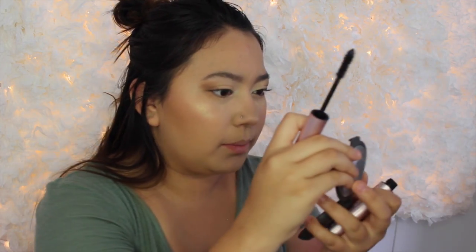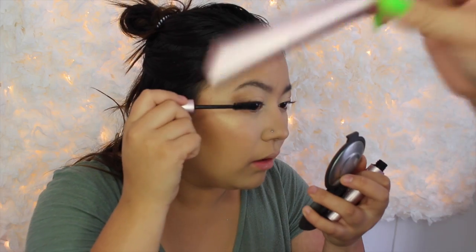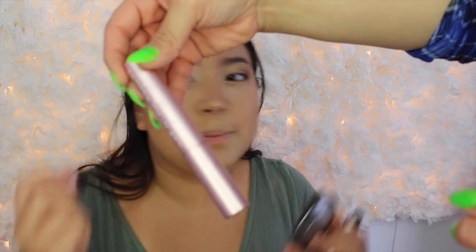Alright, so for mascara, we didn't go with any false lashes because she has long, beautiful eyelashes, and we were kind of joking around about that. So we went with the Better Than Sex mascara. She's using her own, so I had her apply it herself.